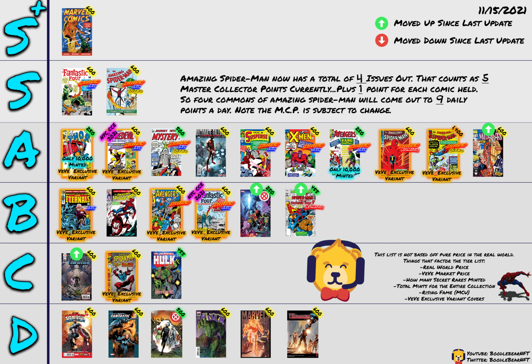Now we've got the New Mutants. For the New Mutants, I have increased it, put it up in the A tier area. And the reason why is because of market cap, there's a lot of people putting a decent amount of money into this comic. So I feel it deserves its place up there. It is the first appearance of Deadpool, and a lot of people are very familiar with Deadpool. So we should see more Deadpool, whether it's TV series or maybe movies, and I think that's going to increase the price of this comic itself.